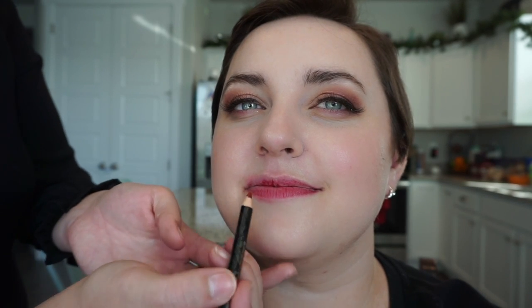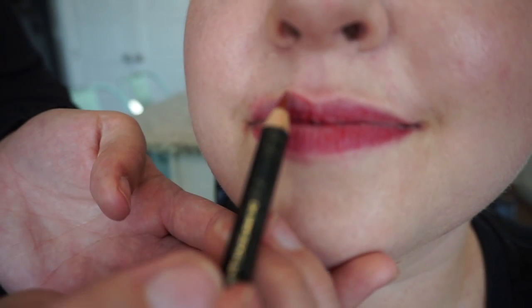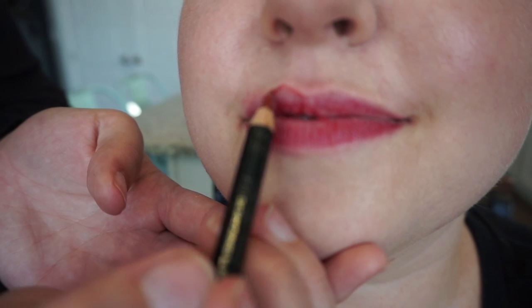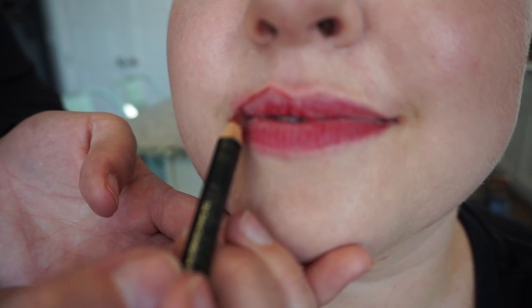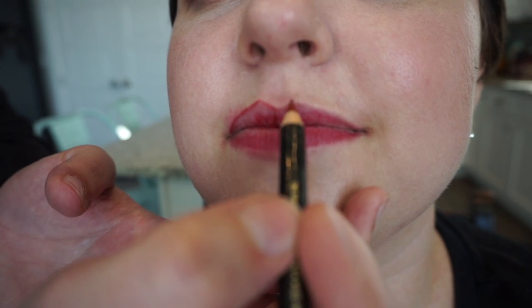So the angles are hard. Okay, here we go. I'm gonna keep this pretty flat like this up against your lip. That'll just allow me to get a good line. Oh, my stomach. And instead of doing one big long line, lots of little ones that you connect, make straighter lines.